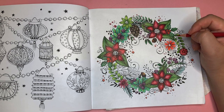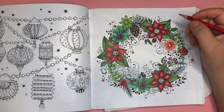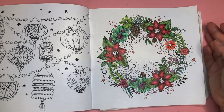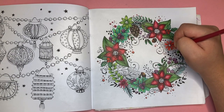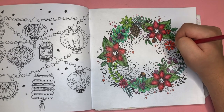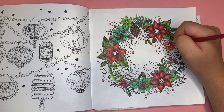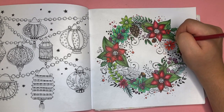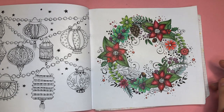And there are 30 original images in here. Wow. And the paper is single-sided, which is great, so you can use those beloved alcohol markers. And I think it's really nice that this book is kind of sentimental to her, and everything in there is inspired by something from her life. I quite like that. Is this pencil making any difference to make this look less orange? Okay, it is. I can work with that.